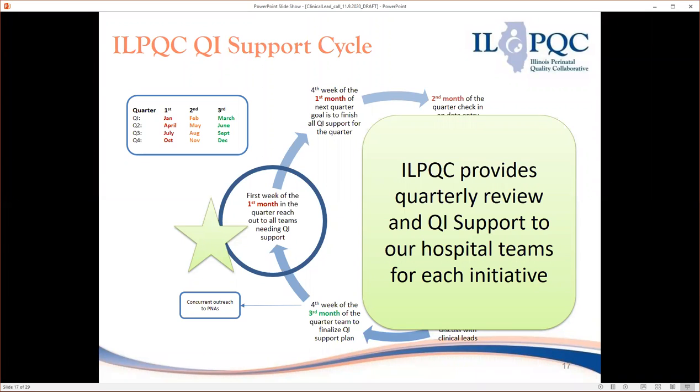So what you need to know is that the first month in each quarter is really when we're going to reach out to you. If your team is someone who we'd like to share more strategies with, or someone that we want to make sure and just check in on, you'll get an email around the first week of the first month. The quarters you can see here in the box in this corner. I've identified which of the 4 quarters we have. Our quarters start in January, and quarter 1 is January, February, March. You will not get emails starting in January because that's the start of our initiative. But our first round of QI support would probably begin in April, July, and August. Those are the times that ILPQC will be reaching out to hospitals to determine if they can give us a QI topic call, or if ILPQC needs to create different materials or offer different supports.